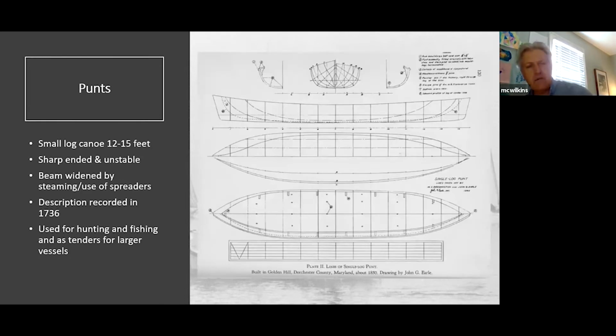So punts, sort of a morphing of the log canoe, a small canoe about 12 to 15 feet. They were sharp-ended, somewhat unstable. Again, they were restricted by the size of the log. They were basically widened by means of steaming and splitting down the middle and extending the beam a little bit. It was a poor solution for what was to become the multi-log boat.